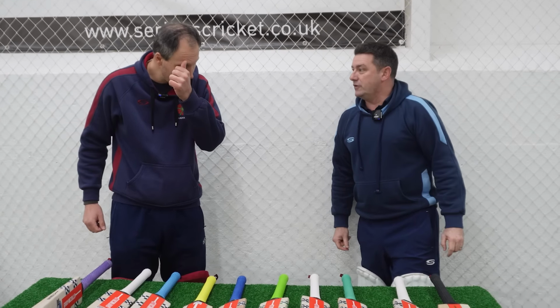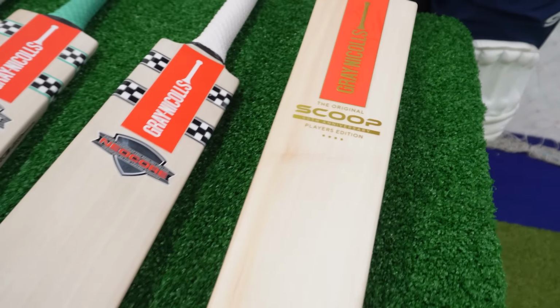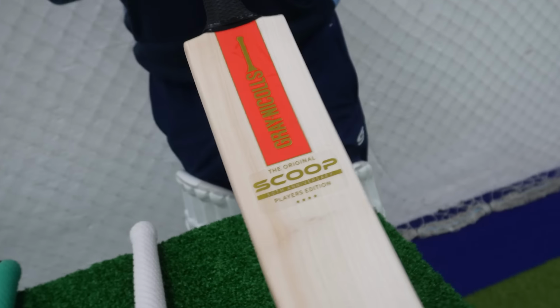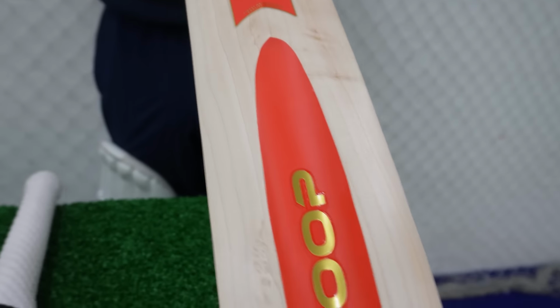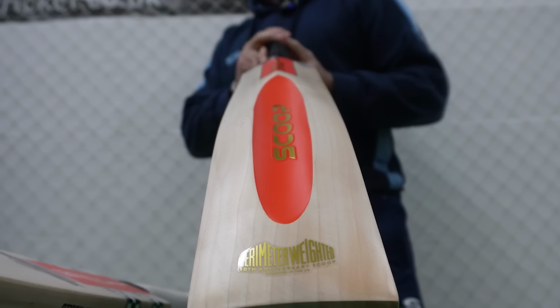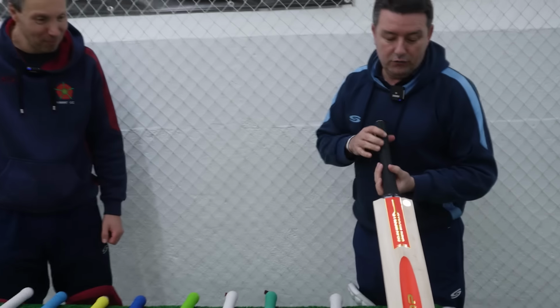Then we're heading into the retro. Yeah. This is a proper blast from the past. It was, wasn't it? And I did enjoy it. The original scoop, and I think fair play, a good tribute, 50 years on, they're bringing it back. Clearly, the standout is the profile in the back of this bat, the big scoop out the back of the middle. Now, it's the first time I've used the scoop, so I'm looking at it with a fresh pair of eyes as opposed to a renewed pair of eyes.